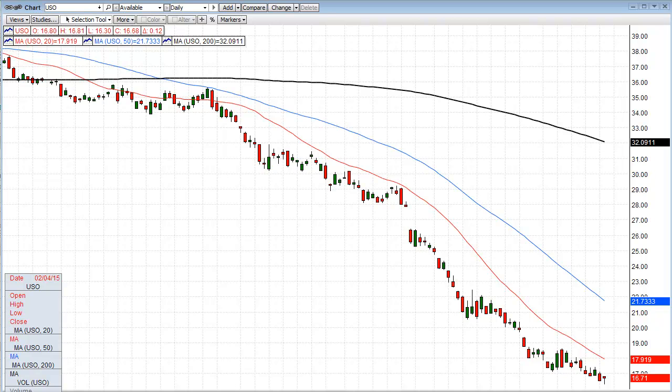So here's what you can do if you're an aggressive trader. An aggressive trader would buy the crude oil market and put a stop below today's low as a closeout. That's one way to play trying to pick a bottom. I'm not suggesting you try and pick a bottom, but here's how you should play it.